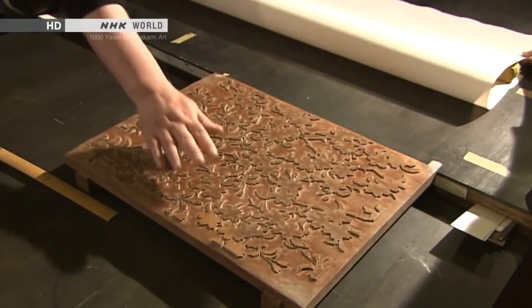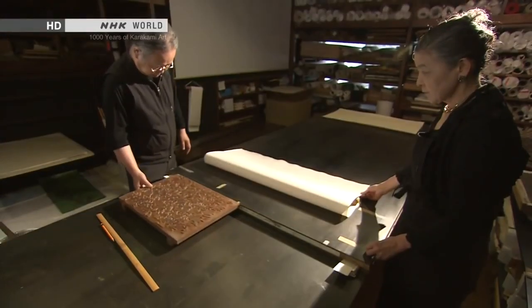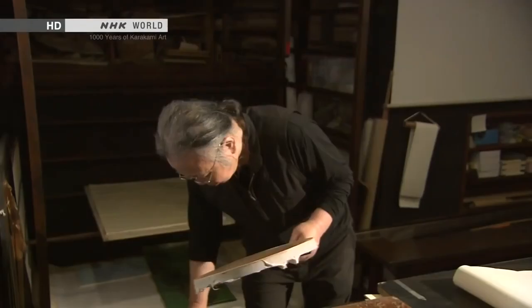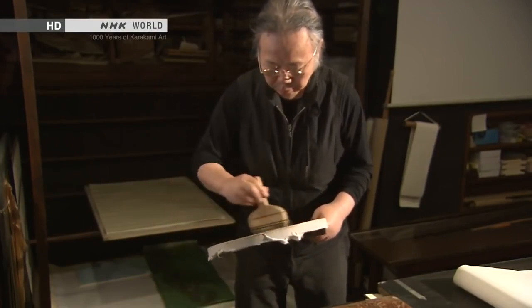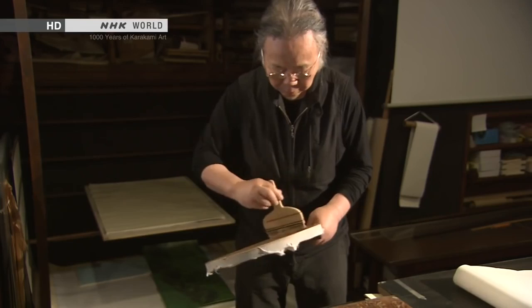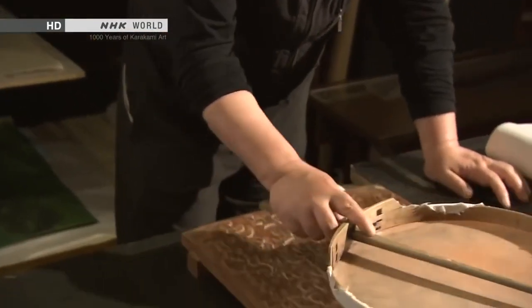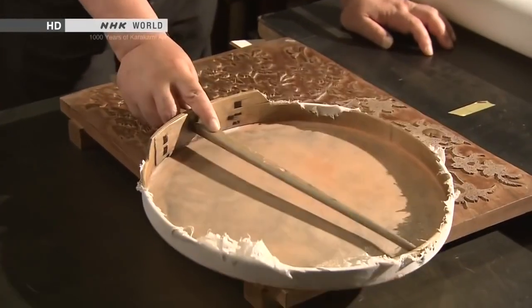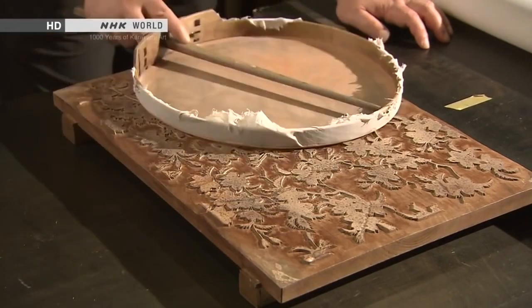Now it's time to create the pattern for the karakami with a woodblock. Kenkichi applies the pigment with a screen. This simple tool uses a large piece of gauze. It's important to coat the surface evenly with color.